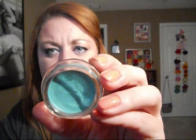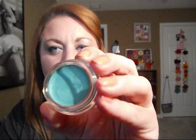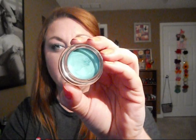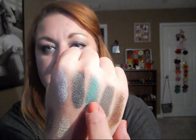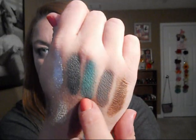The next is one of my favorite brights in the line, and it's called Edgy Emerald. It's coming off blue on camera, but I promise it almost reminds me of the Caribbean because it has that green tint to it, but it's a beautiful Caribbean blue. This is just gorgeous. I love this one. This one again is very creamy, easy to blend, beautiful color. And it is shimmery.